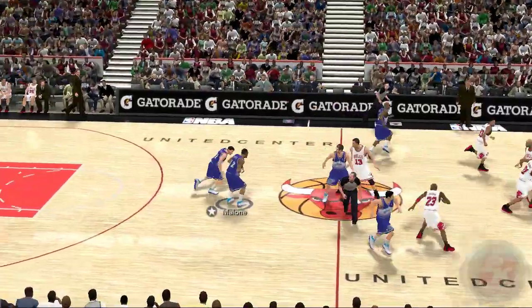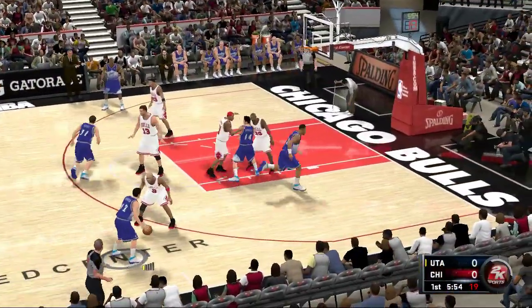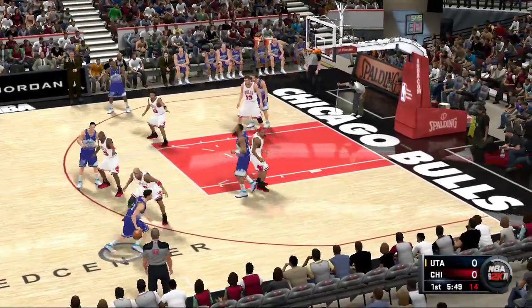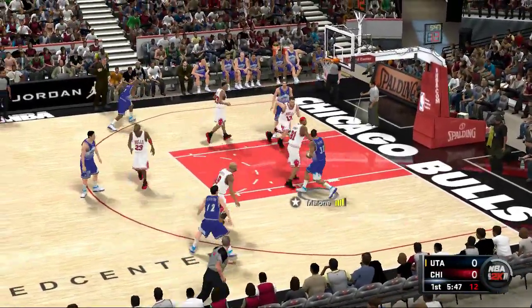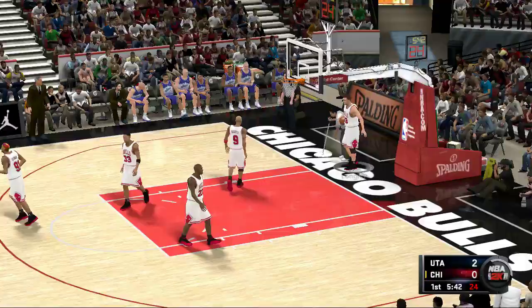And the Jazz start out with the ball. Stockton outside. He's guarded by Harper. Malone, Rodman covering. Malone gets the bucket. Here's Harper.